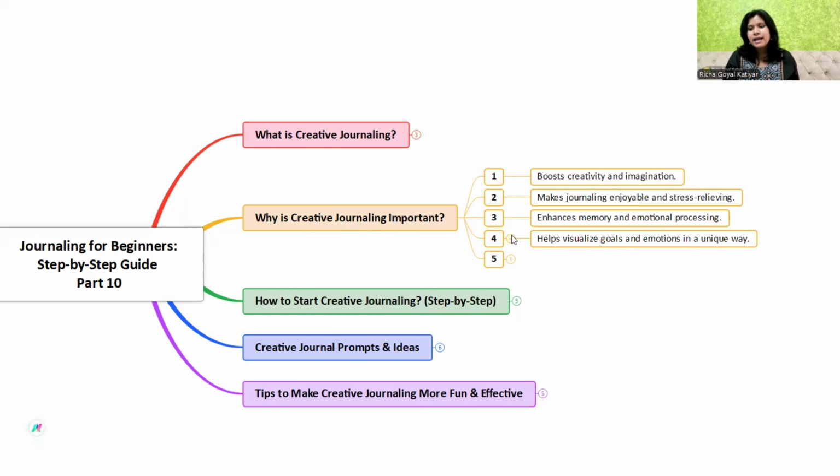The fourth one is to help visualize goals and emotions in a unique way. If you are using art, sometimes you can add charts, bar graphs, flow charts. It will help you to understand the flow for your goal. If I do this, this will happen. If I do this, this will happen. Again, the different branches. Or a mind map, that is also a way of journaling. Through different colors, it makes the information interesting to deliver. It helps me find out easily what I am talking about.